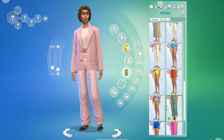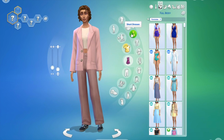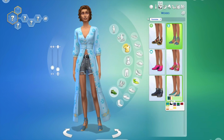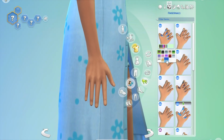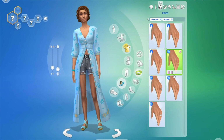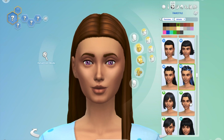So I went for a blue look, and paired it with some blue shoes. I did spend a while trying to make the outfit I wanted to use work. I just couldn't get it, so I went for this blue look and paired it with some blue shoes that I thought worked, the same shade as the top, and some blue nails. Pretty simple. I paired it with some basic accessories as well, and again standard hair that I thought worked.